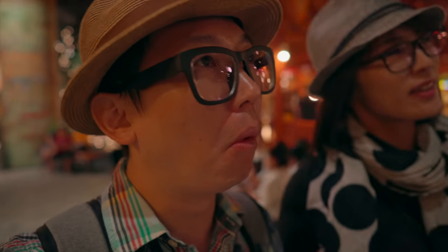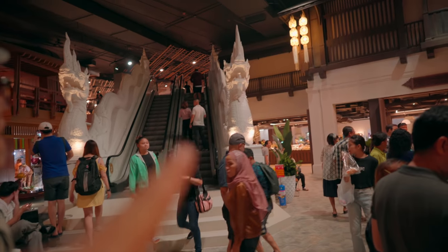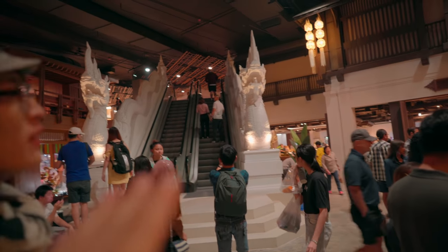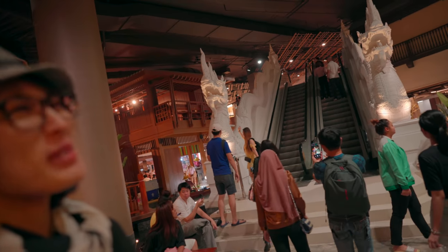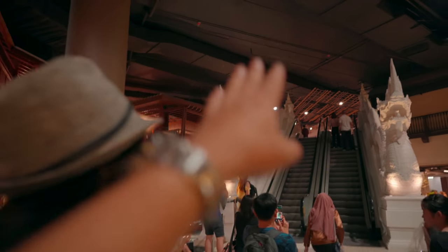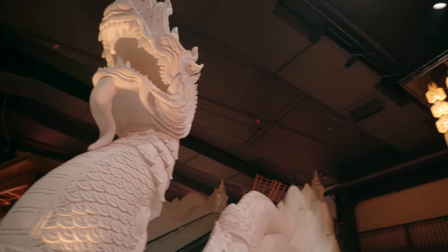But oh my gosh, I think it's even bigger than the one we saw at Doi Suthep, babe. I mean, it's not as long, but the head and everything is much bigger.